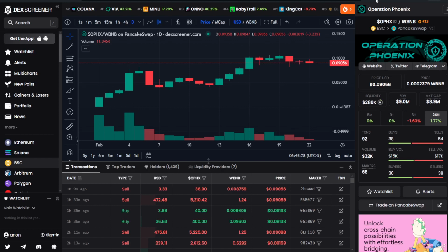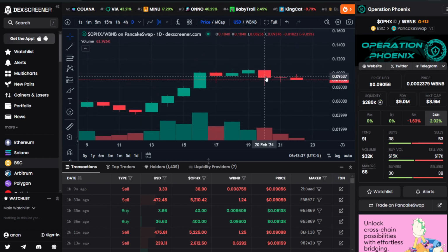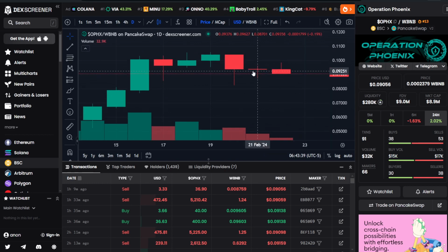Let's take a look at Operation Phoenix over the last 24 hours. If we take a look on Dex Screener, we can see on the day chart that we had two daily candle closures in the red. The previous day was pretty neutral, but it was just slightly in the red. You also see here that volume is decreasing. We do have a new candle formation as of the time of me recording this video.